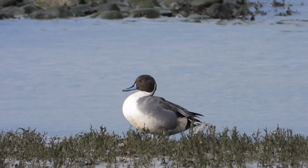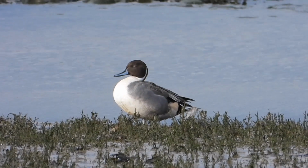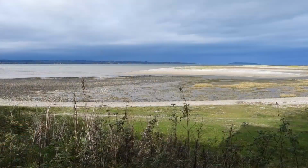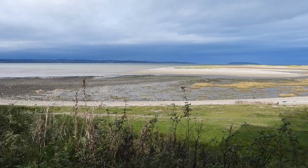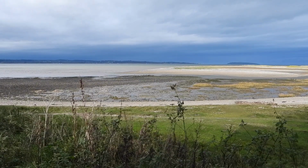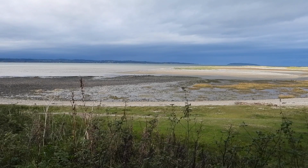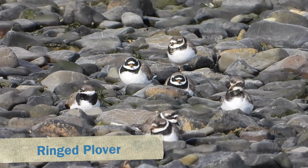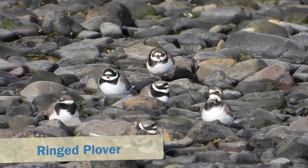We took a trail towards some hides. When we arrived at the first hide, we looked out onto the most beautiful scene, a lovely beach overlooking the estuary. Not only was the scenery amazing, but there were some cool birds too, like these ringed plovers that were sat amongst the rocks roosting. They were surprisingly camouflaged.